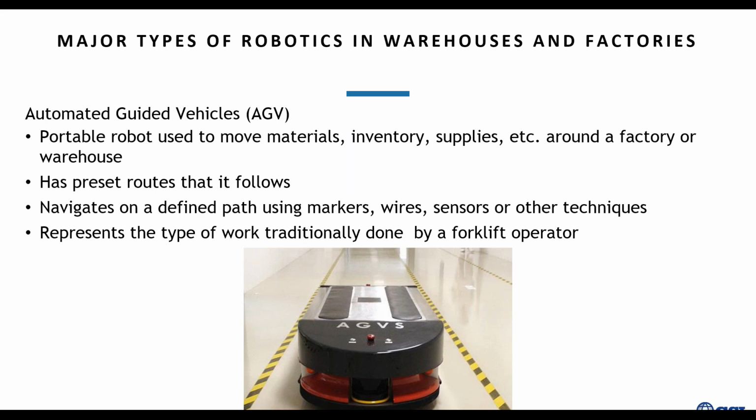So these type of vehicles, they have a preset route. Normally you'll see them with the yellow and black lines like you do right there on the slide. That route, the robot follows that route using some type of marker or wire or sensor. And again, in the warehouse, it's going to be something that normally would be done by a forklift operator, i.e. moving things from one area to another. So those are automated guided vehicles.